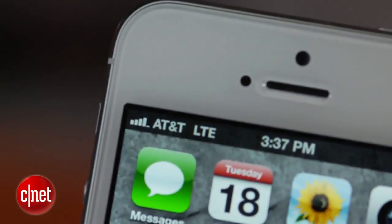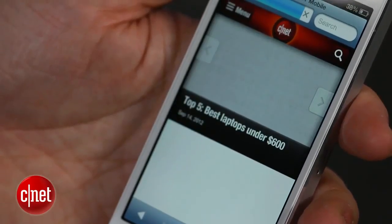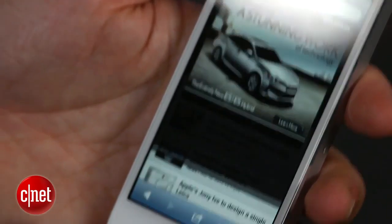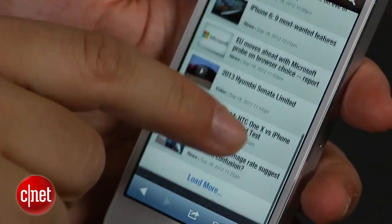Now let's get to 4G LTE. Some people don't know or care about what LTE is. Well, 4G LTE is much faster data speeds than on 3G, and it's really dramatic if you've never used it before. In fact, there's a good chance it's going to be faster than your home Wi-Fi. That's the case for me.